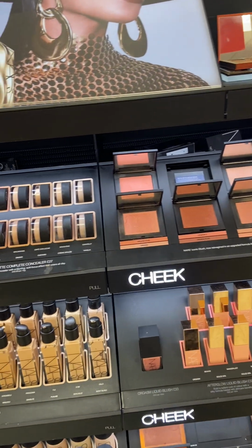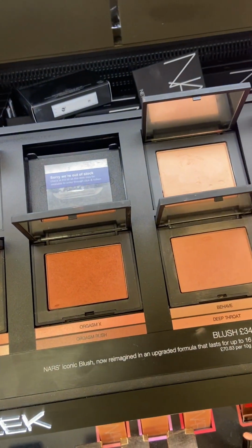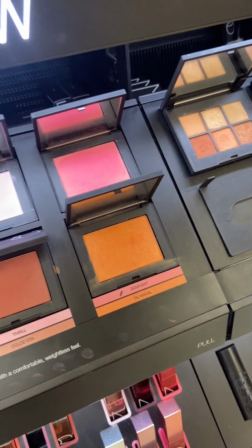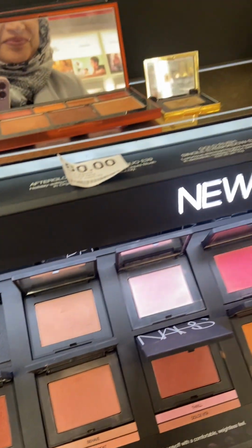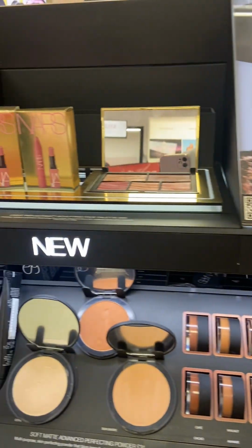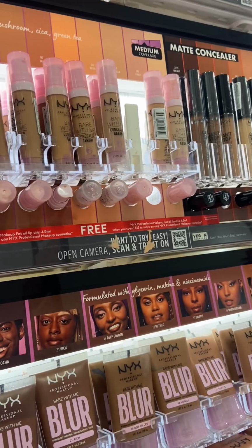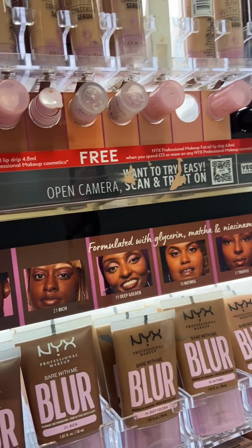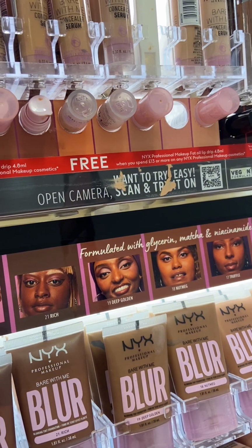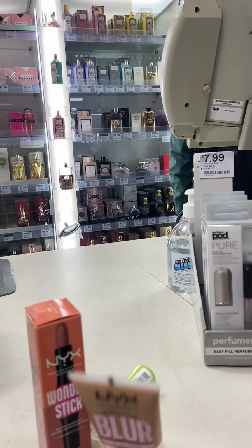Had another look at NARS makeup. I want to buy a few pieces from there, but I think I will get them online because I get them discounted. I ended up buying a few things from the NYX brand, and I really like that because I heard good things about it. I'm not keen on cheaper makeup or high street makeup, but I definitely want to give it a go because people have been saying really good things about this company.